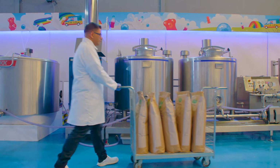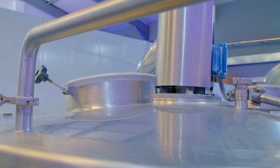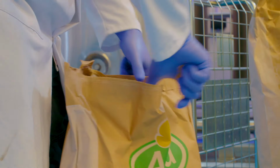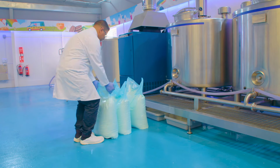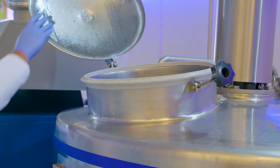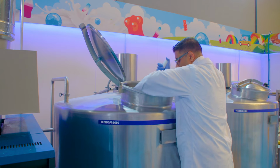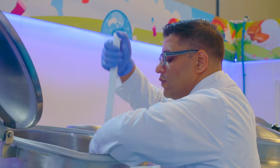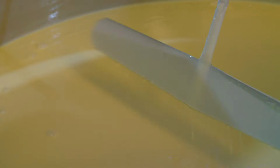First, Mr. T needs to make a special milk mix in this really big tank. He adds 5 bags of milk powder to some water. 1, 2, 3, 4, 5. He gives it a stir with his big paddle to make sure it's mixing just fine. Then he adds sugar for sweetness and a few more secret ingredients.